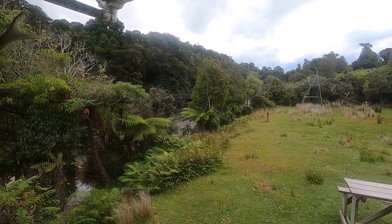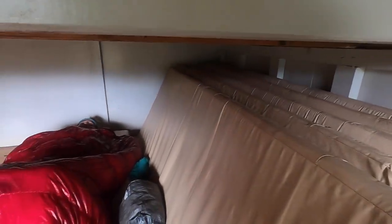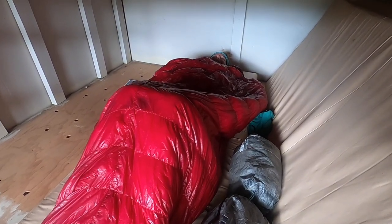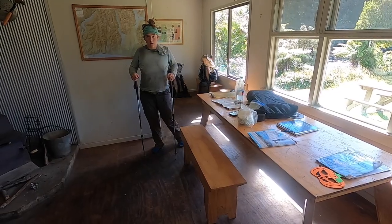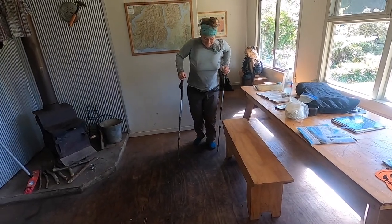All right, so we made it across the suspension bridge, managed to have lunch at Wairaurahiri Hut. And then Emma goes and injures her back, so now we're going to take a rest day here, even though we're so close to the car park! I'm sorry. It's okay, I still love you. Showing proper hiking pole use.